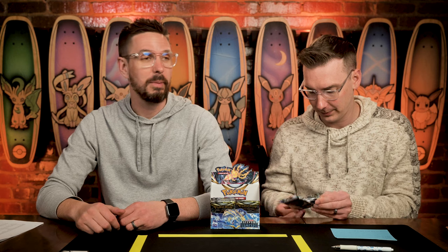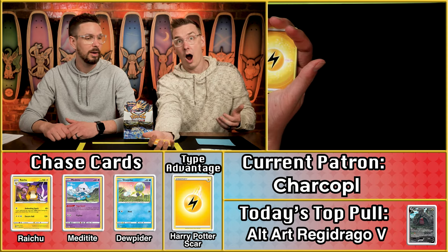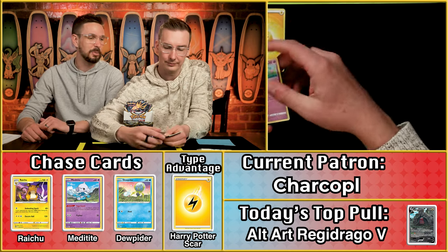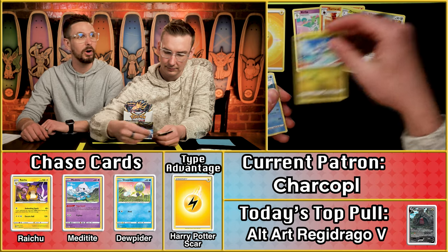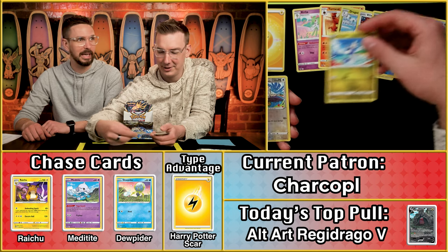Fun anecdote. My across-the-street neighbor, I was giving out Pokemon cards on Halloween, and my neighbor said that their child was extremely into Pokemon. There we go. Charcoal! And he said to me, he absolutely loves Pokemon. He got his first card the other day. Card? Singular? I don't even know how it's possible to get one card.